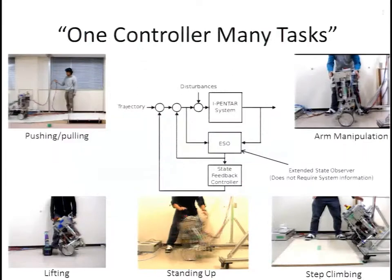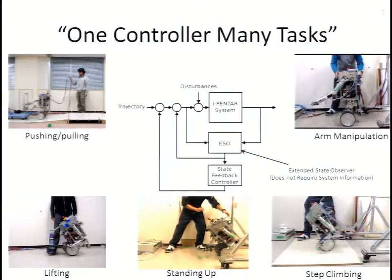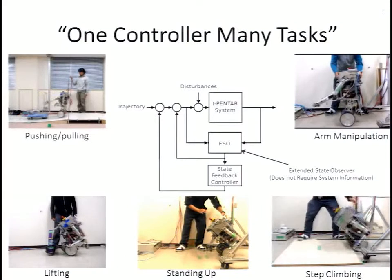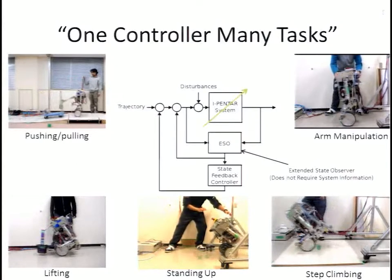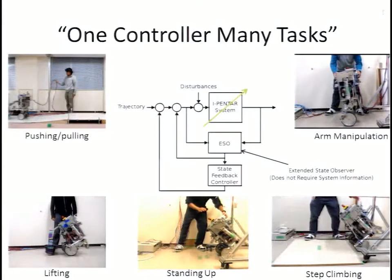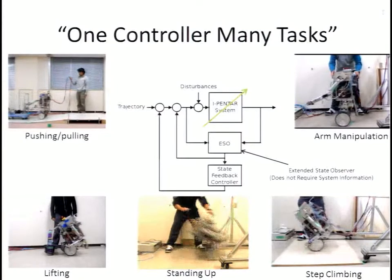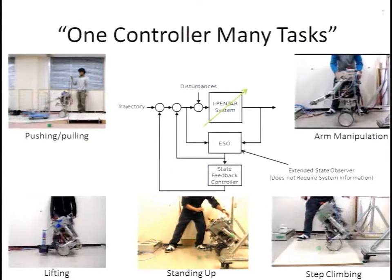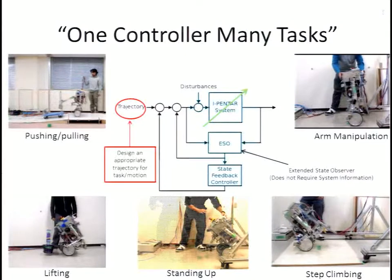As you can see here, we have been doing this for quite a while now, and we have been successful in performing all these tasks that the system is required to perform. What happens is when the system is required to do something, something changes in the system, and these changes are estimated by the extended state observer right here. The changes are then compensated, reducing the effects of these disturbances. So to create a new task, we just need to change the trajectory of the system.